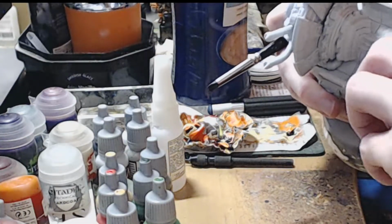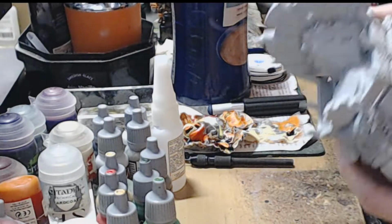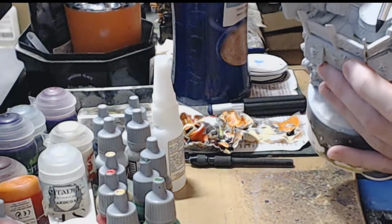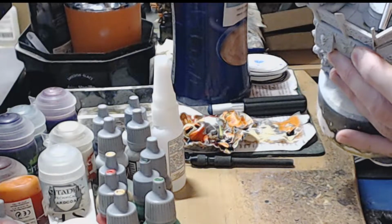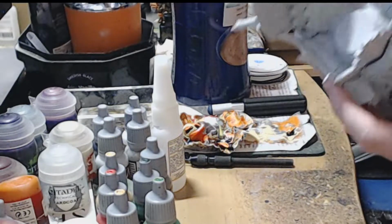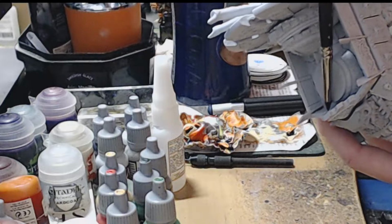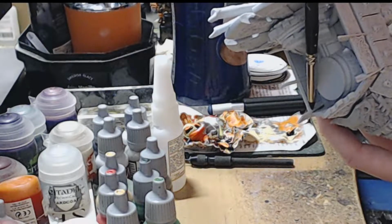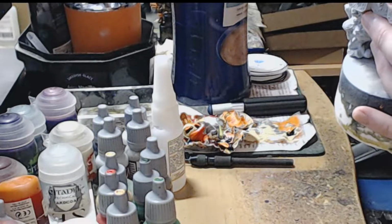So I'll put some green stuff on the other side of this crevice now. If it'll leave my finger, there we go. I don't think you can really see what I'm doing here because it's a bit of a difficult angle to get. But it's in there. Oh, there, that crevice there. Just shoving it in there.